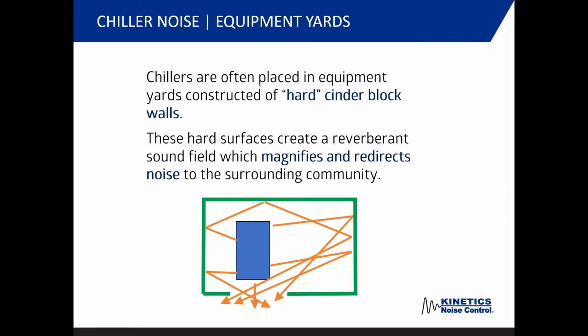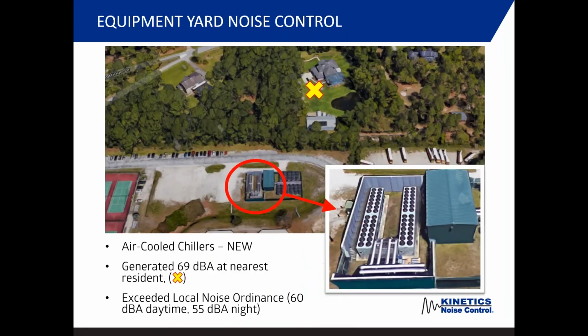So if we talk about equipment yards, chillers are often placed in equipment yards, right? Constructed of hard cinder block walls. We've already seen that. The problem with those walls, as we show here, is the noise starts to bounce around, and it actually magnifies, and it also redirects the sound. Those are all adverse effects. You end up with noise levels greater than in more of a free field or hemispherical situation. But also, you have the up and over effect where you have reflectivity, and maybe now you have a noise problem over here, or over here, et cetera. Or for sure over here. So let's put a cinder block wall around it. Hey, it's great for visual, and maybe security, but it's not going to be soft enough to control the noise.